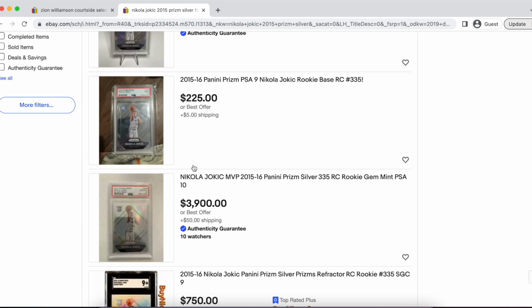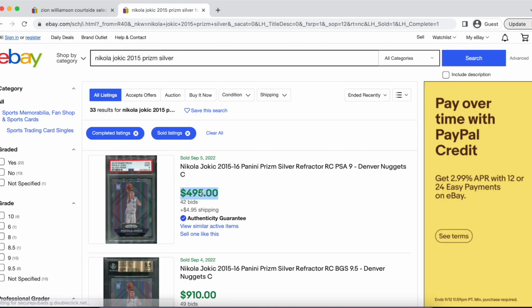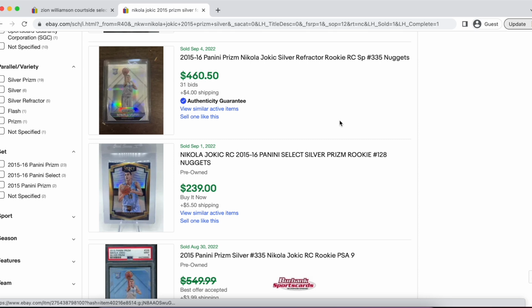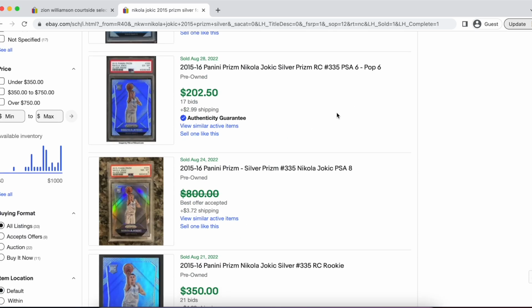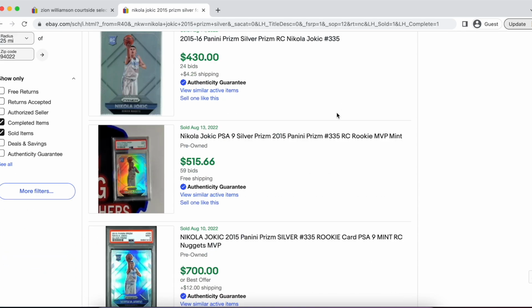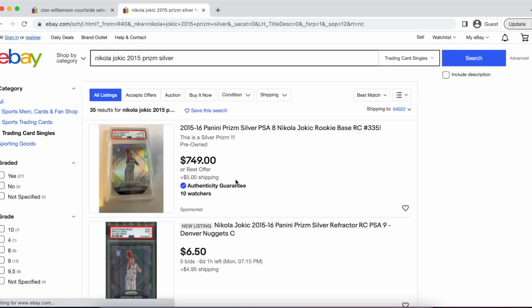So for Nikola Jokic, one reason I really love him as an investment is, of course, being a 2-time MVP at 26 years old. But not only that, I just believe the Nuggets are in a great position with their young core 3. They're getting Michael Porter Jr. back this year. They're getting Jamal Murray back. So they've got their young core back together this year. And I think that's going to cause the Nuggets to become a real threat in the Western Conference.